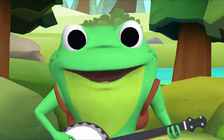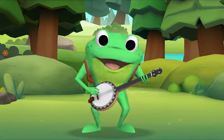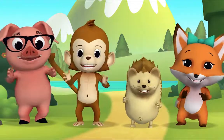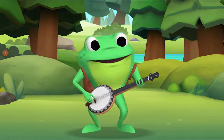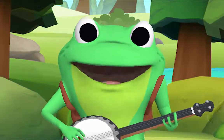Now, three hand claps. Here we go. There was a farmer had a dog and Bingo was his name-o. G-O, G-O, G-O, and Bingo was his name-o. Splendid!